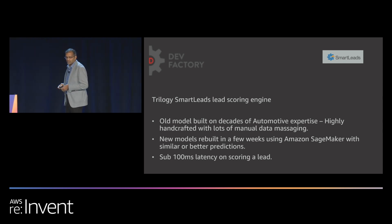The third one was that the entire model training and retraining process was extremely expensive, and they would be few and far between. And that started becoming a big problem as well.